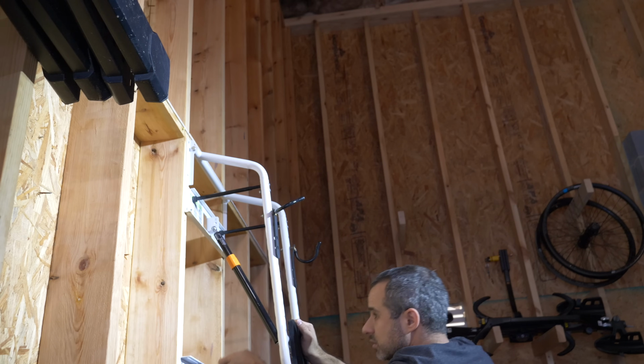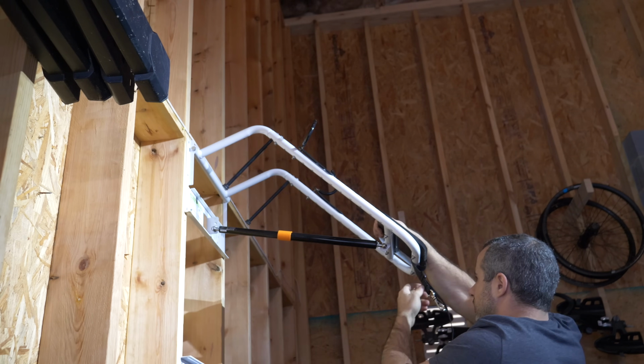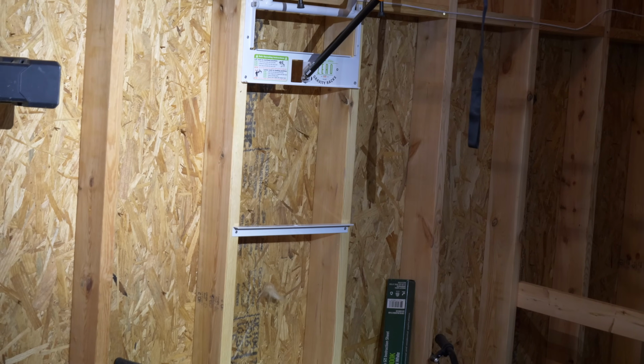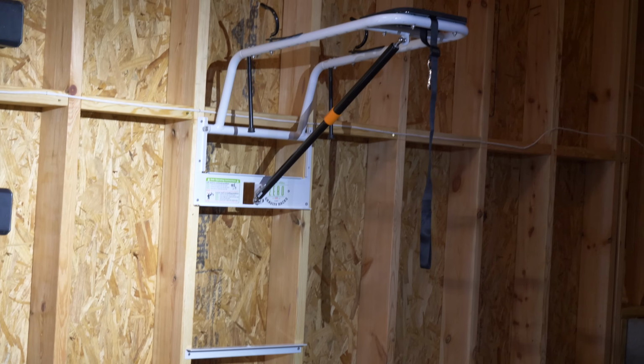On one good note, it does work exactly as advertised. This really can easily lift a heavy bike way up near the ceiling, so if that's what you need, this product might be the only game in town.